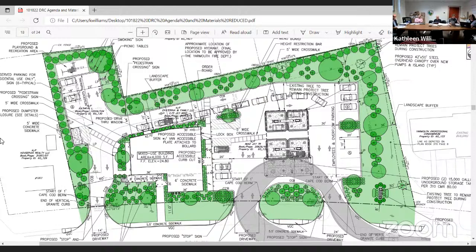Also, we were able to add more landscape to the north to buffer the residential and to the east from the existing businesses. So also we squared the building, so now I think it's architecturally more attractive. And I know you didn't have an issue with the old building, so this is much improved. I think you probably love this one.